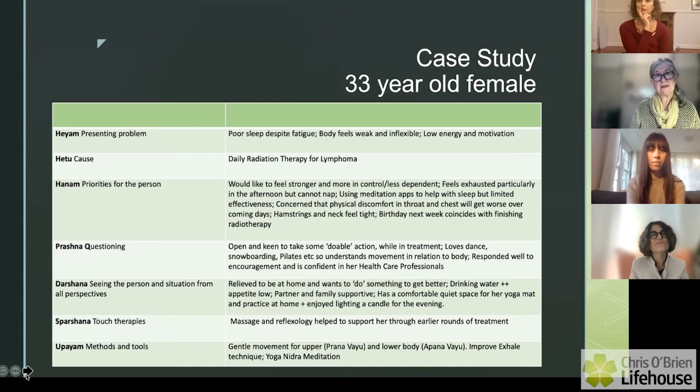So the priorities for this woman were that she wanted to feel stronger and more in control, less dependent. She was exhausted, particularly in the afternoon, but she couldn't nap then. She'd been using some meditation apps to try and help her to sleep, but with limited effectiveness. And she was concerned that the physical discomfort she'd felt in her throat and chest during the radiotherapy was going to worsen in the last rounds.